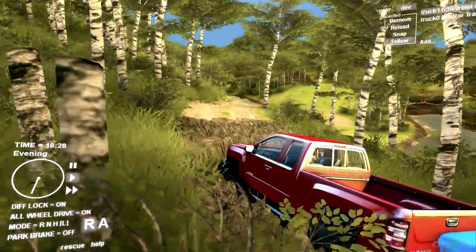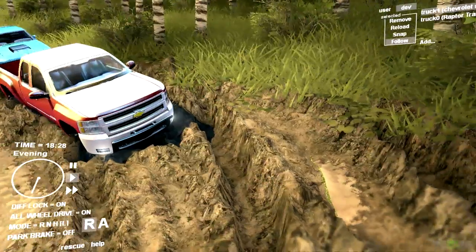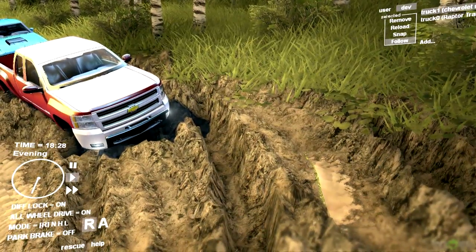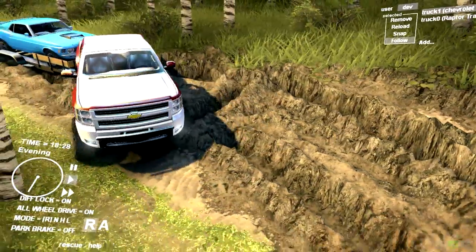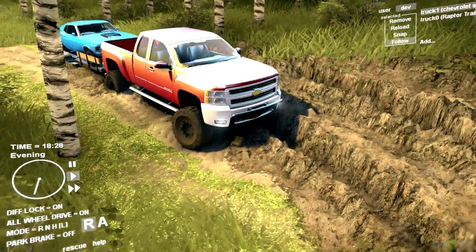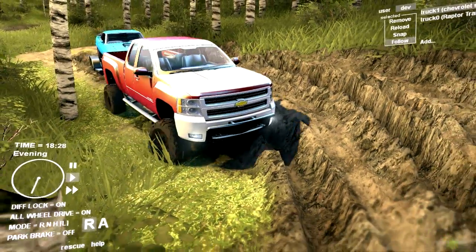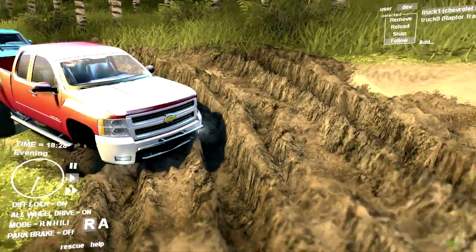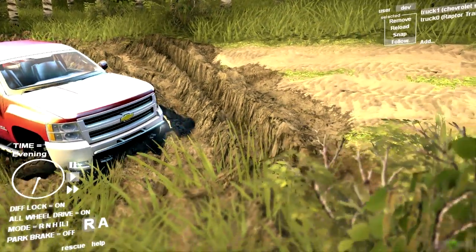Now, let's see. Oh, God, are we just... Can't be stuck already. No way. All right, I'm going to take a lower line then, because there is no way we're getting stuck already. Absolutely no way I'm letting that happen.